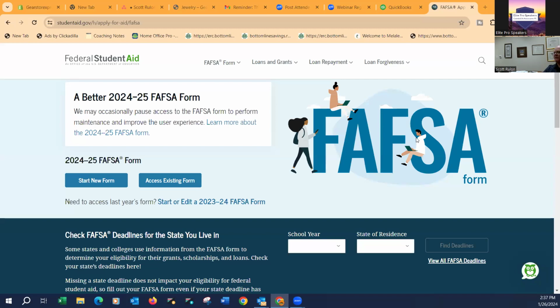For those of you that have parents in the military, while one of your parents is still in the military, they can actually use their GI benefits to pay for your college. But once they are out of the military, they can't use those GI benefits for you anymore.